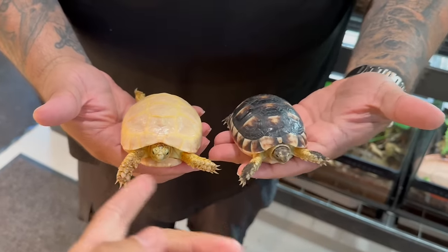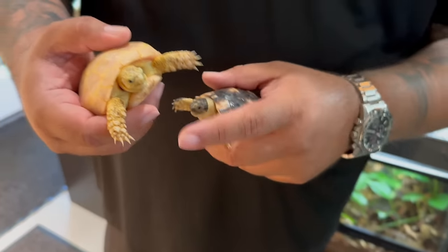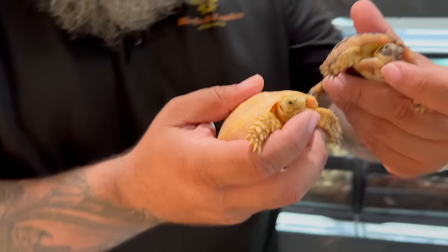Oh, that's crazy. That's growing faster than the other one. Yeah, this one's really bold. Comes out, follows you around. I mean, it has a great personality. That is awesome. Yeah, they're not super cool. These are so enormous, man.